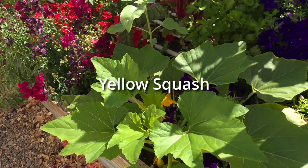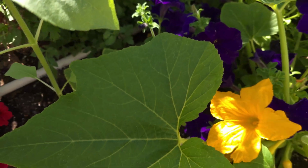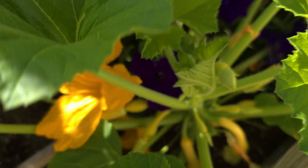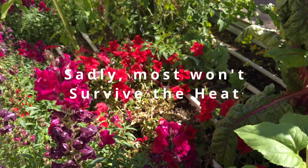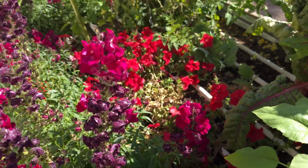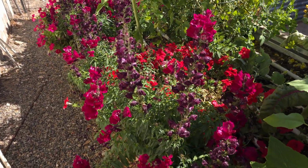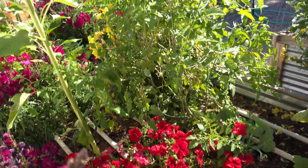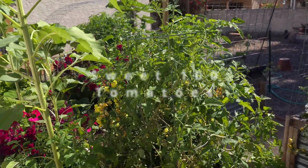Here is a yellow crookneck squash. I always absolutely love the flowers on these, and you can see that it's starting to set some fruit as well. More sunflowers, Swiss chard. These petunias are dying out, and it's time to eventually pull them. You've got your snapdragons that are also starting to die back. In here, we've got a large Sweet 100 tomato plant.